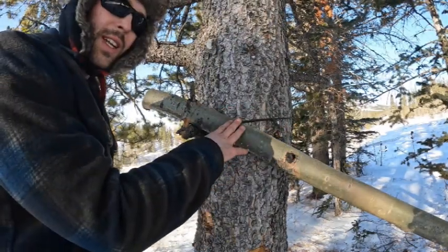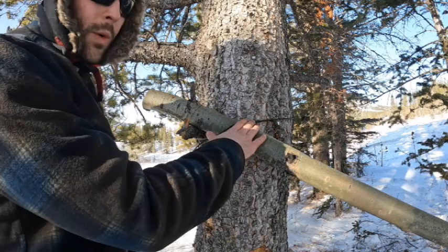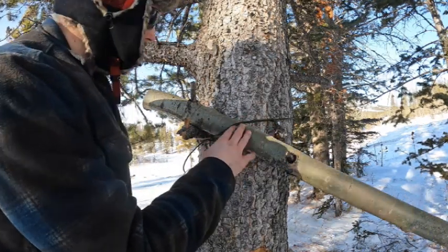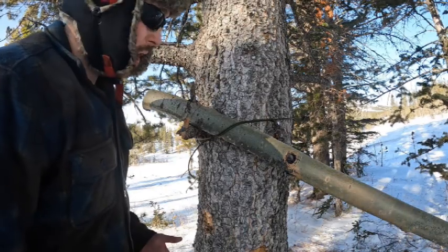So I strung this up with a Canadian jam knot and then I finished it off with just a basic bowline. This is going to be good enough for what I need tonight. I'll probably reinforce it a little bit later on, but this is good enough. This paracord can hold quite a lot of weight and I'm not going to be putting a ton of weight on it regardless.